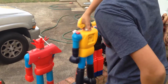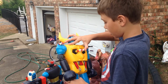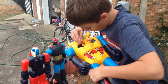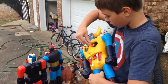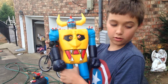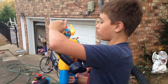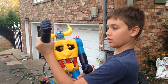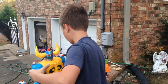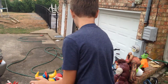Now he has this guy, another Shogun warrior. He has missiles. Why won't his missiles go in there? Just gotta push harder. And he has this thing on his back that you can fire the missiles with. Wow, I hit Daddy with him. He has extra missiles up here. His horns move, and he has an arm cannon. Only two of them have an arm cannon, Voltron and Godzilla.